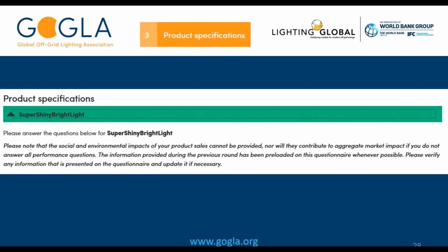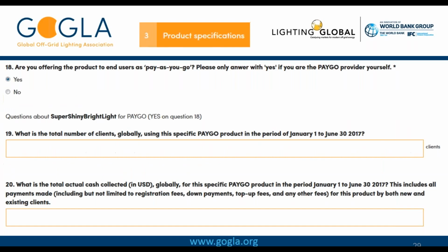Then after general questions, we go into product specifications. And the reason that we ask for the product specifications is really for the impact metrics. If we don't have the product specifications, we can't calculate the impact metrics. We need to know what the runtime is, what the lumen hours are, what the warranty is. All of that stuff is needed for the impact metrics. And again, all of this data is preloaded as long as you've participated before and you've sold this product before. So for new products, it takes a little bit more time, but for old products, you just have to check that the information is correct.